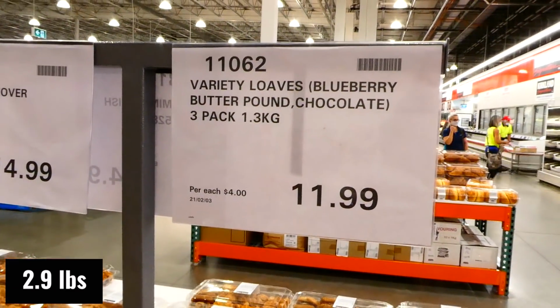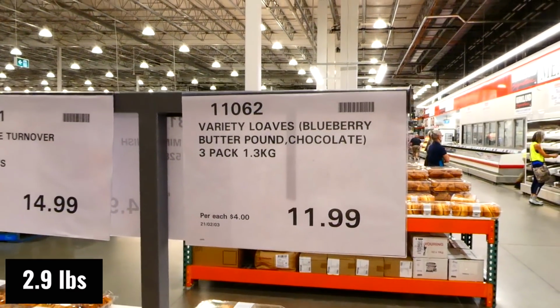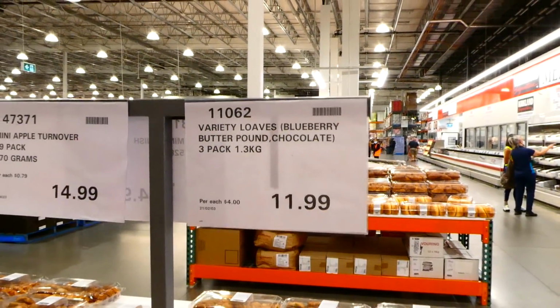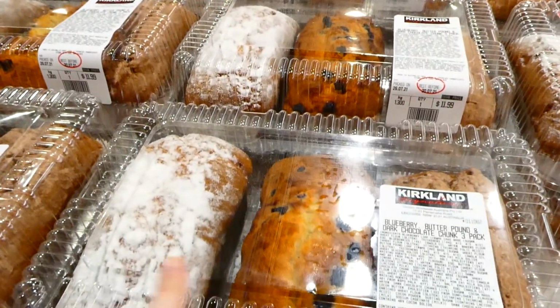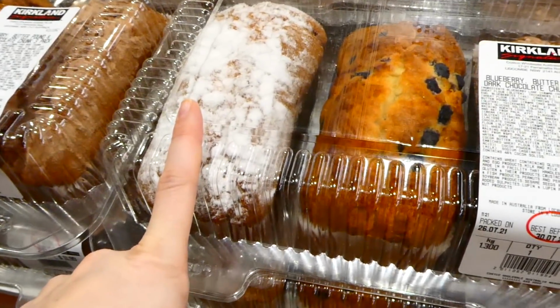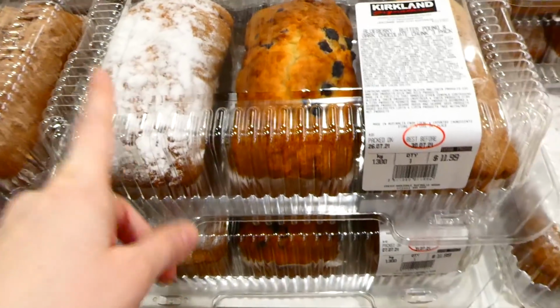One of our favorites at the bakery is the variety loaves. So this pack has the blueberry, butter pound cake, and chocolate. So they do kind of switch them out. They usually always have the butter pound in it. It's a 3-pack. It's 1.3 kilos for $12.